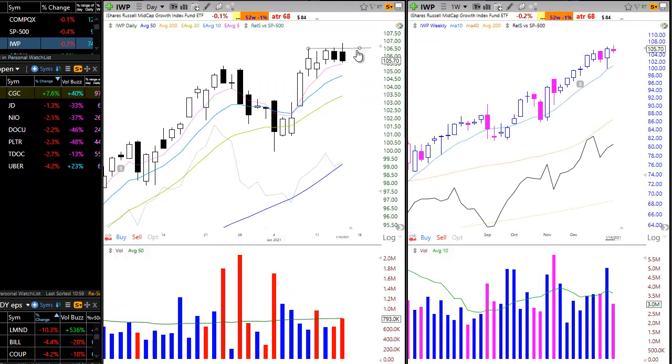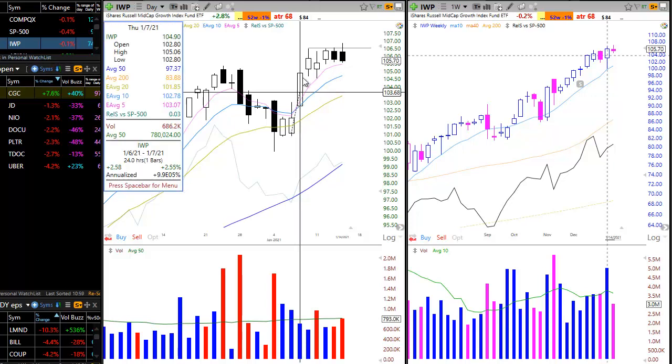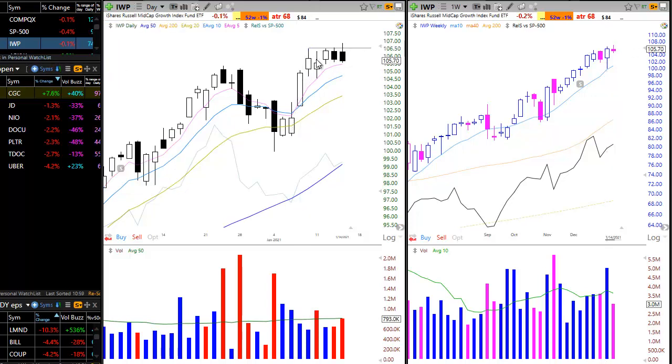Next up is the chart of IWP, which is the Russell 2000 mid-cap growth. And there's roughly 340 stocks in this index. And most of these stocks are the ones we focus on with our trades. And you can see there was a nice thrust off the 20-day EMA. But since then, a lot of chop.